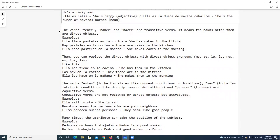The verbs tener, haber, and hacer are transitive verbs. It means the nouns after them are direct objects. Examples. Ella tiene pasteles en la cocina. She has cakes in the kitchen. Hay pasteles en la cocina. There are cakes in the kitchen. Ella hace pasteles en la mañana. She makes cakes in the morning.